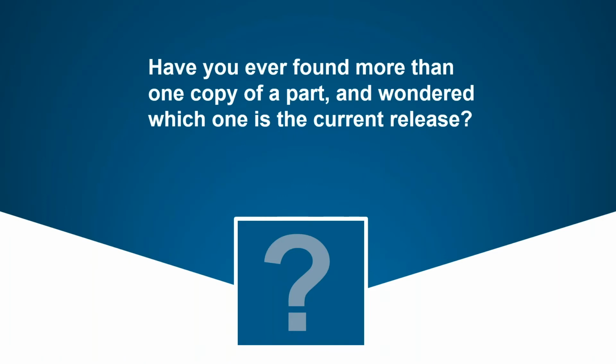So one of the questions we have: have you ever found more than one copy of a part and wondered which one is the current release? Dan, you have any thoughts on that? Yeah, I'm still having nightmares over this question. I worked at a large truck manufacturer, and we were using Windows Explorer to manage our data. Everybody had their own folder, and there was a part that we needed, and wouldn't you know, it was in the released folder, but then there were newer versions in some of the other engineers' folders. So we had to take the time to actually open up each one of these, try to figure out which one is right, and even go onto the shop floor and see which one's right. So yeah, I've had a lot of wasted time, certainly more than 25% wasted due to this question.